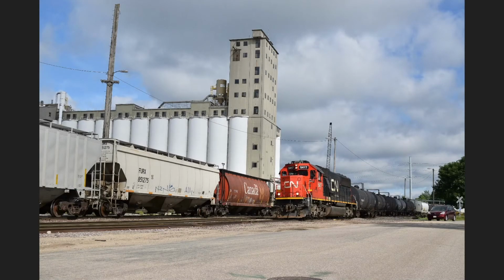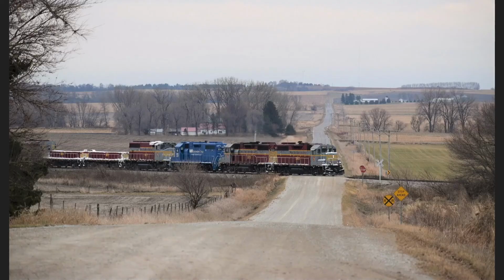Okay, and now this is another local working. This would be the UP interchange here down at Quaker Oats. And this would be last year in June. And it's the Lone 60 working the UP yard there, which it looks like some Cargill hopper or tank cars. Okay, so that was it for the CN in Iowa.